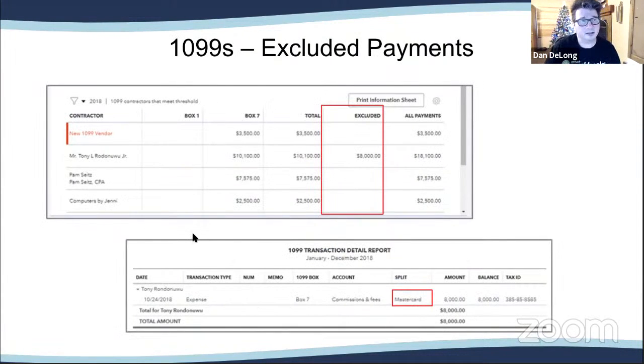Did I skip over? Okay, so then also a big confusion is the whole idea of excluded payments. So there are a variety of 1099s. There's a dash after all of them. So there's a 1099-K that payment processors are required to provide. So when you're using electronic payments that are credit card, debit card, those types of payments, the 1099 is going to be reported through the payment processor. So you don't need to include those payments with your 1099 miscellaneous. So those are going to be excluded.